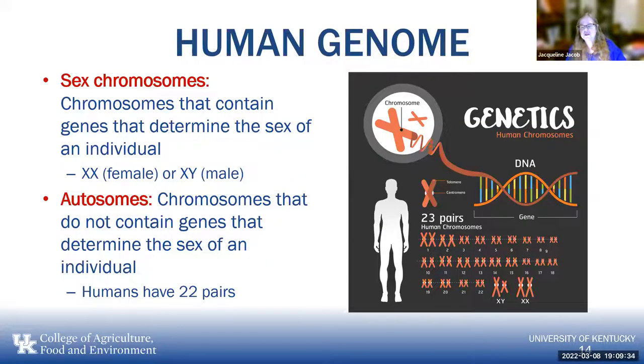So if you remember from the human genome, if you're familiar with that, X and Y are the sex chromosomes. They determine the sex of the individual, with XX being female and XY being male. And everybody has one pair of sex chromosomes. Autosomes are those that do not determine the sex of the offspring. And in humans, there are 22 pairs.